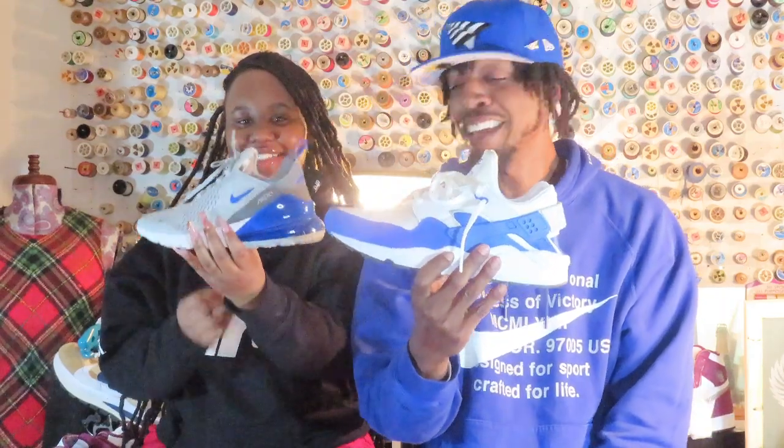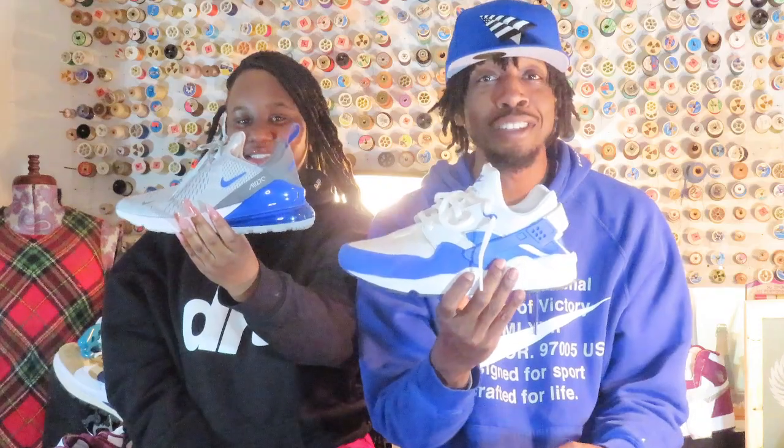I got my 270s on today with the royal blue, my favorite color. And the gray, of course. Something clean, something comfortable, and as you can see, the blue, because you know we really rock blue. We didn't even match on purpose. Yeah, DNA pack, we really didn't do this, you know what I mean?